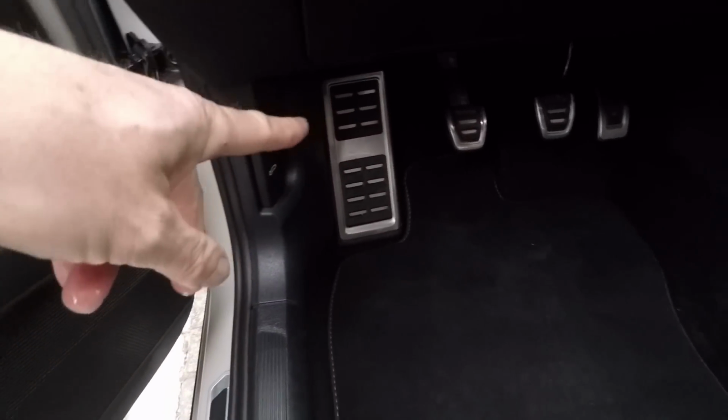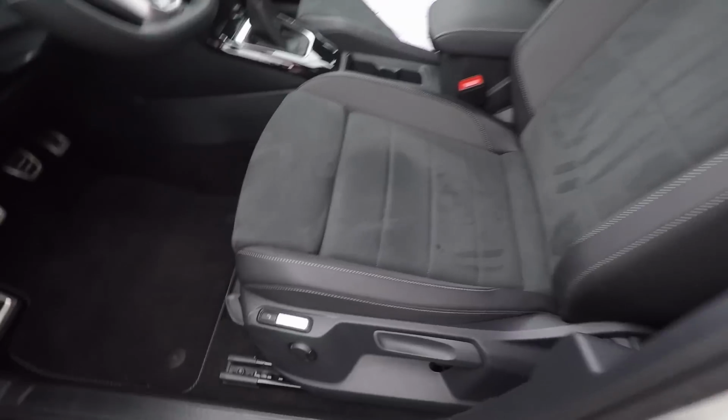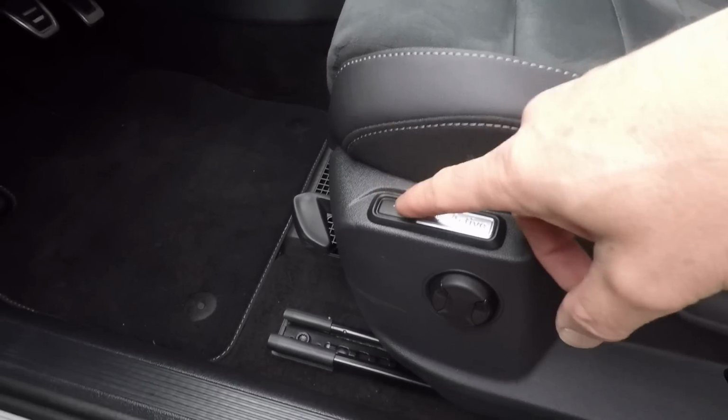You still get the dead pedal on the manual as well, but also because whilst it does have factory option seats, they're only £655. They're called the Ergo Active seats, and that means you get a 4-way electric lumbar adjustment. You also get a massage function as well.